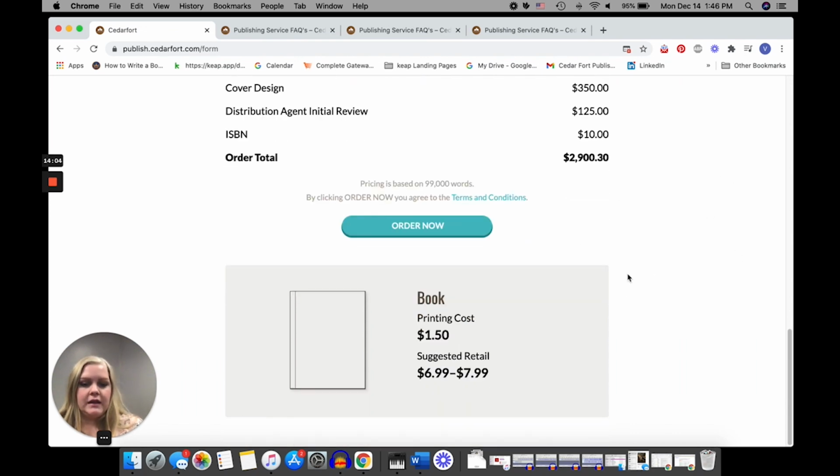But before I do that, if you scroll down past the Order Now button, you can see an example of what your book will look like and what the printing cost would be, and then also what the suggested retail price of this book would be. So I chose a 6x9 and I chose 99,000 words. My printing cost will be approximately $1.50 per book. That's the wholesale cost. And then the suggested retail cost is $6.99 to $7.99. And you can adjust this to whatever you want. But this helps give you an idea of how much you can sell your book for and actually make some money off of your book.